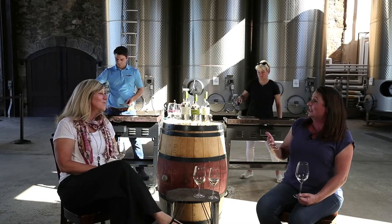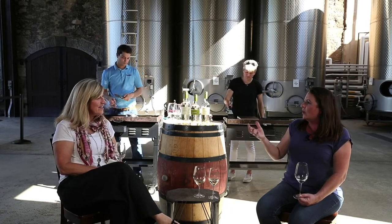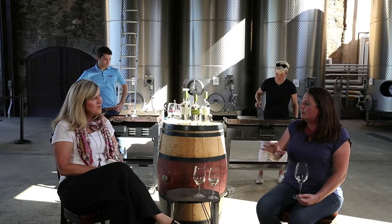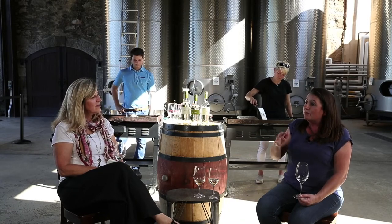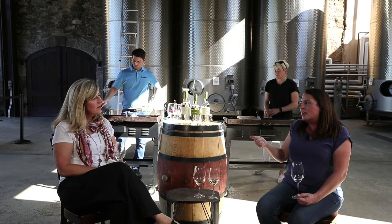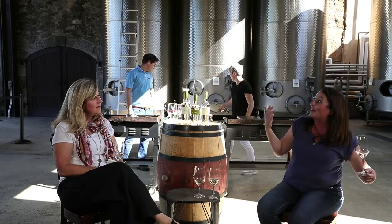So we ferment some of the juice in the concrete eggs, and the eggs don't have any refrigeration. We ferment in the cave, so whatever the temperature of the cave is, which is 58 to 59 degrees, that's what it is going to ferment at, plus some, because we can't chill it down. So you want a yeast that's not a super fast fermenter, because you want it to ferment a little slower so it doesn't get too hot and blow off all those aromatics.